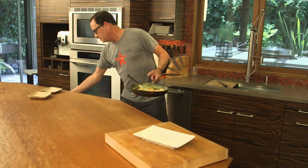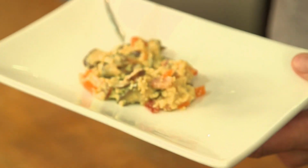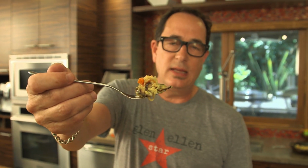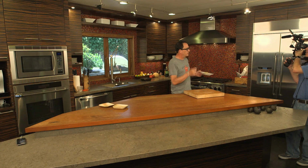And here they are. Gently scrambled eggs, slow scrambled. This for me on a piece of toast, one of the perfect breakfasts I can have. And an egg has 70 calories in it, which is nothing. So a couple eggs, 140 calories, some vegetables in there, a little tiny bit of cheese. You're probably around 200 calories for a breakfast. Oh my God. You can't do better than that.